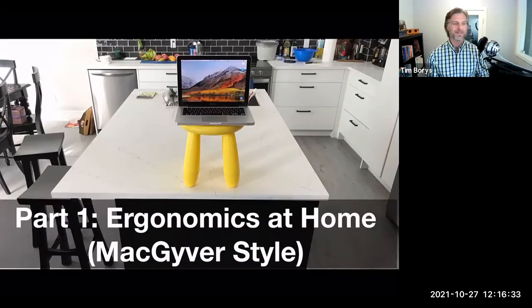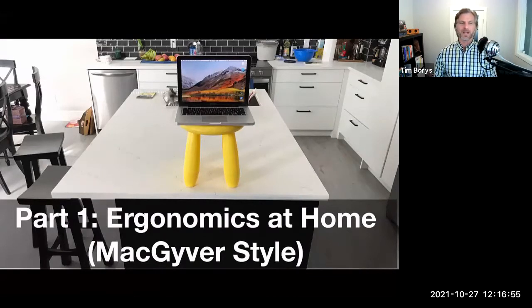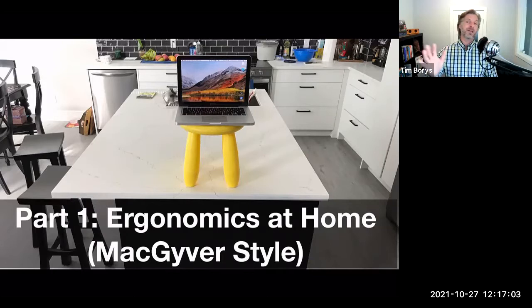So the first thing we're going to dive into is what we call ergonomics at home, MacGyver style. And let's face it, a fancy workstation is really nice, but it's not a reality for most people, particularly at the beginning. A lot more people have them now, but there are still many people that may not even have room in their house for a big fancy workstation. But there are ways that we can modify, and those fancy workstations at the base level are not needed. If you have one, awesome. Let's make sure it's set up properly, but let's make sure your environment is conducive to your health and well-being.